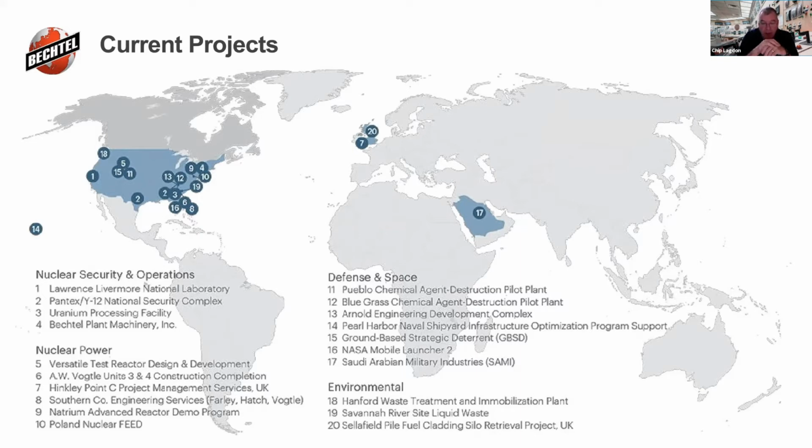Pearl Harbor infrastructure optimization. We're designing the new dry docks and helping them modernize their ship repair facility out at Pearl Harbor. Ground-based strategic deterrent. We're designing some new missile silos for that project. And then we got Mobile Launcher 2 down at Savannah, Cape Canaveral, excuse me.